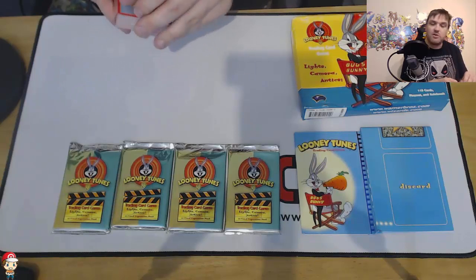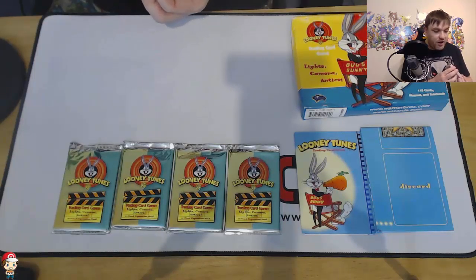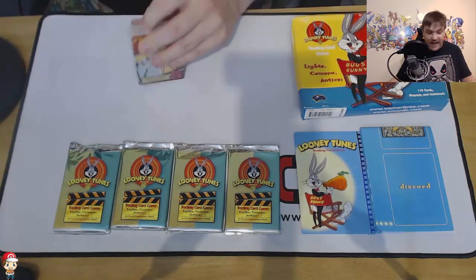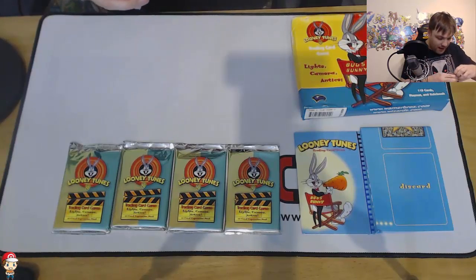Now, apparently the game is about stealing scenes and getting scene points. And then when you've stolen enough scenes, you win the game. I think that's kind of how it works. Come on. This helped me in the X-Men video. I need to get in here. I need to actually get into this little pack of cards.